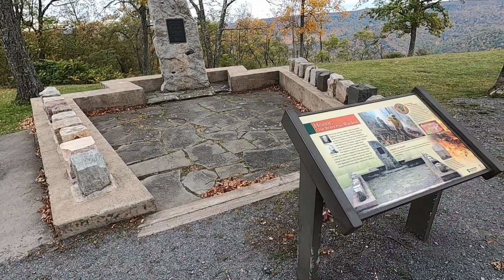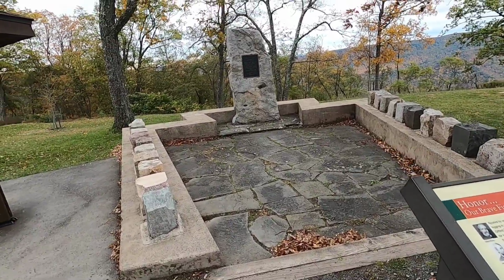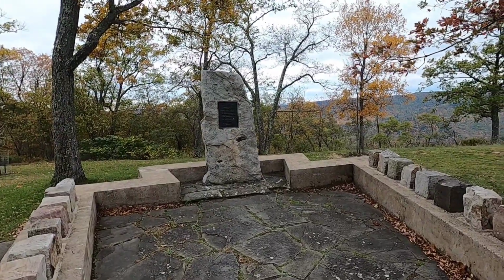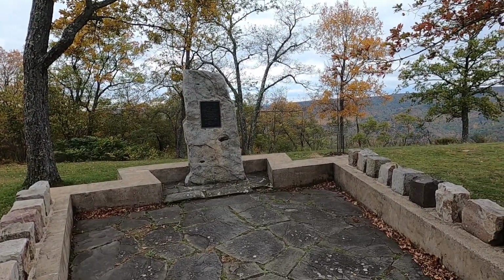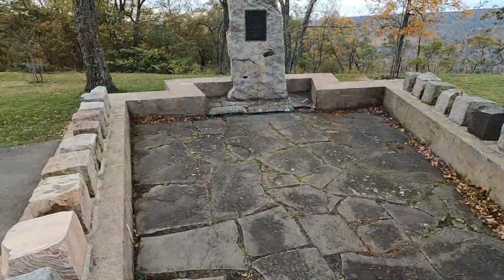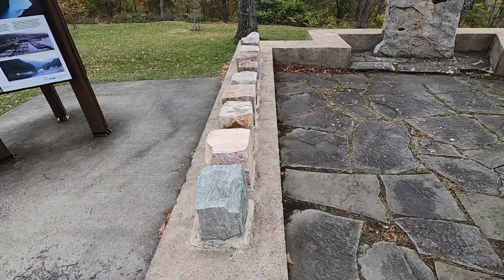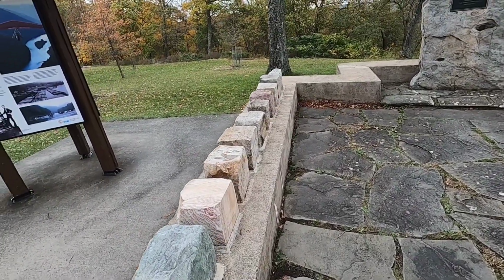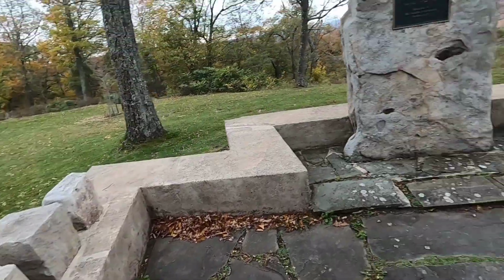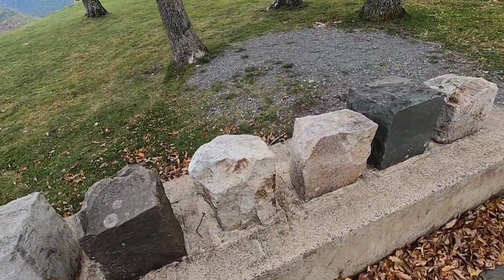This monument is for the state's forest fire wardens, erected in 1965. There's a large monolith with a plaque reading 1915 to 1965, dedicated to the forest fire wardens of Pennsylvania in recognition of their faithful service to the Commonwealth during the past 50 years. There is a low wall in the shape of the keystone, and on each side are 10 stones, one for each of the 20 state forests in Pennsylvania, and these stones were actually taken from each forest and brought here to be part of the monument.